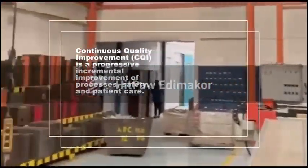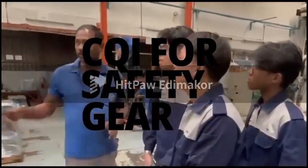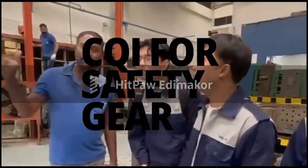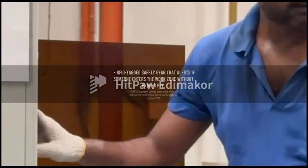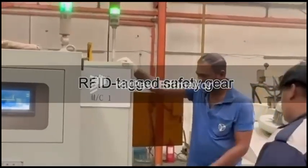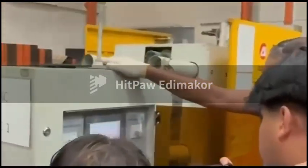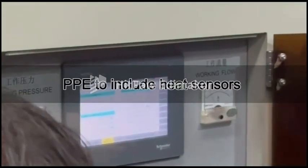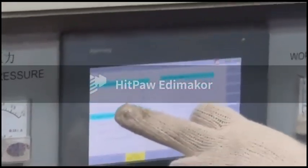Continuous Quality Improvement, or CQI, is a progressive incremental improvement of processes, safety, and patient care. Firstly, many workers still rely on manual gear checks. In the future, CQI could focus on RFID-tagged safety gear that alerts if someone enters the work zone without proper PPE, introducing mandatory daily safety audits using a digital checklist, and upgrading PPE to include heat sensors in gloves or aprons that warn the worker if temperature exceeds a safe level.